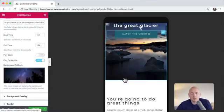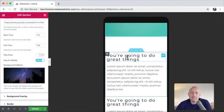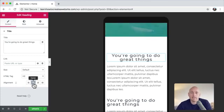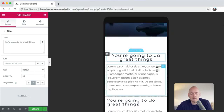All right, so let's scroll down a little bit more. We can see that this is not centered, so we can click on it and we can just go to alignment and center. This is not gonna affect the desktop version because we see this little icon right here that says mobile. So we can go ahead and do that for this one also.